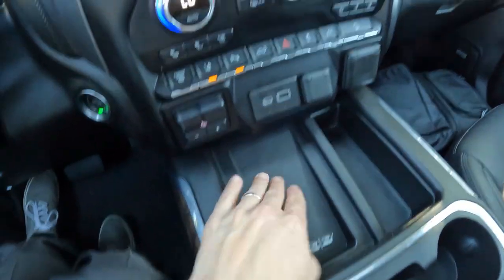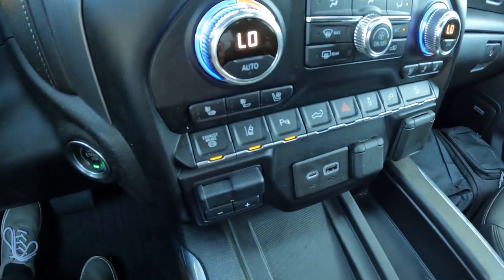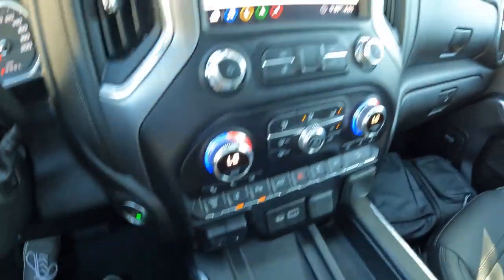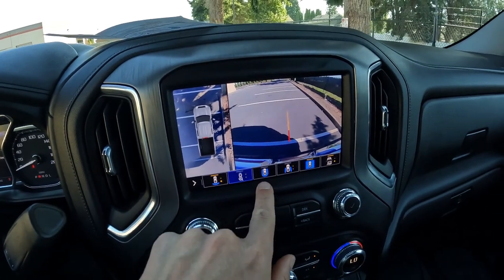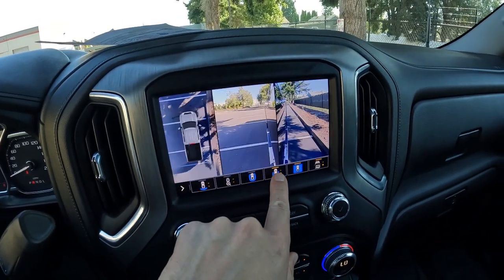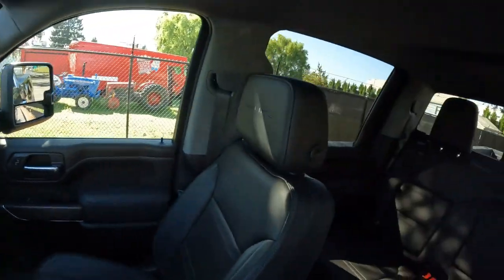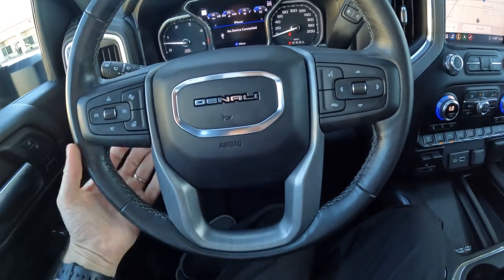Wireless cell phone charger. Of course, we're going to have an integrated brake controller, and then we have an exhaust brake, also known as a Jake brake for those big rig lovers. Amazing trailering camera. You have a lot of different views. Great for low-speed maneuvering, situational awareness. Obviously, visibility can kind of be tough in these things, but that makes a big difference. Beautiful leather-wrapped steering wheel that's also heated.